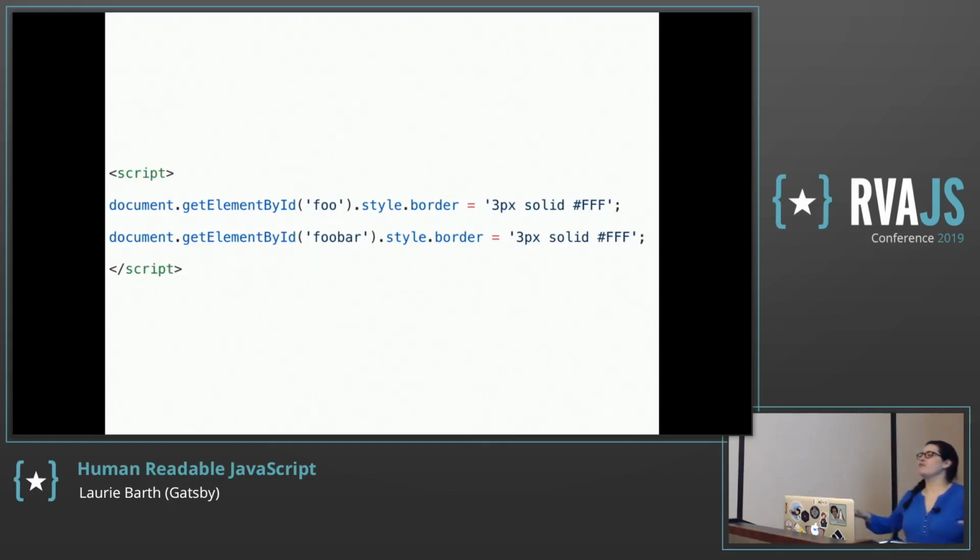Just a caveat before we talk about human-readable JavaScript. If you can use native CSS solutions or semantic HTML, those are your first lines of defense. Don't go to JavaScript unless it's actually needed. You make your life a lot easier. Your code is going to be more readable. But doing stuff like this meant you were kind of always playing a game of hide and seek with where your JavaScript was, what it was doing.